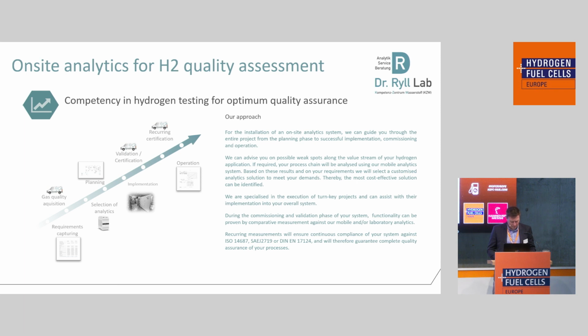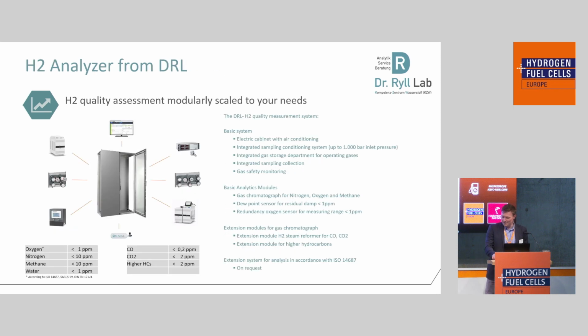So at last I would talk a little bit about what is inside such an on-site analytical system. After defining the critical process parameters, we have a basic system. The basic system includes all the parameters which are critical for your process, perhaps nitrogen, perhaps water, perhaps oxygen.